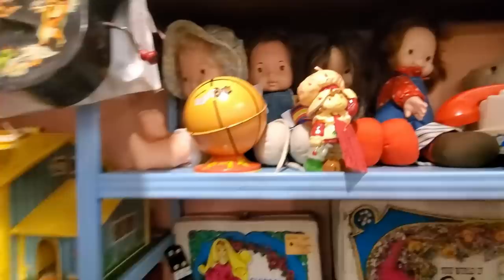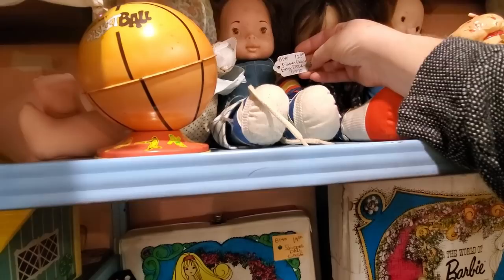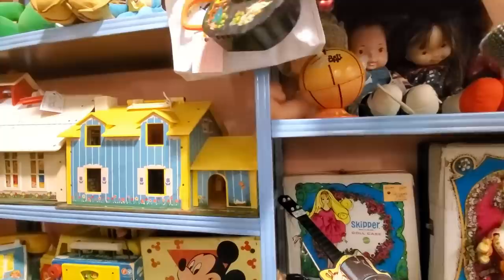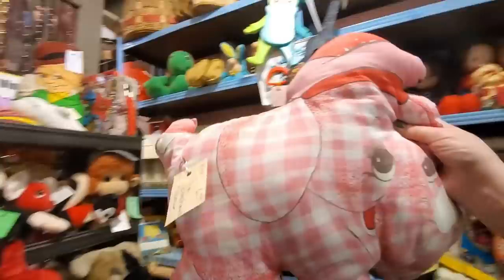Okay, here's the deal. Let me just tell you. This was my husband's doll when he was, we still have it. And he named it Joey. It's a little Fisher-Price doll. We still have Joey. Oh, you're cute. Oh, that's super cute for $6. I think I'm gonna get that. I think somebody will like that.